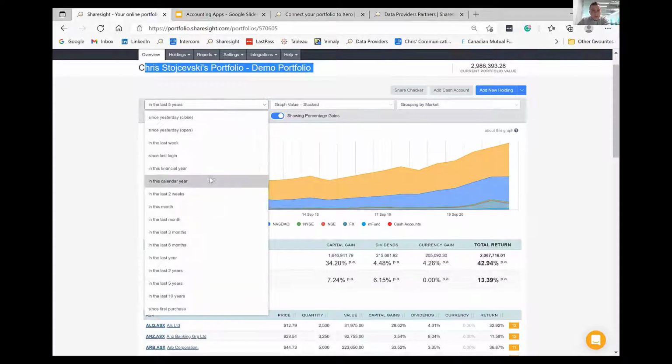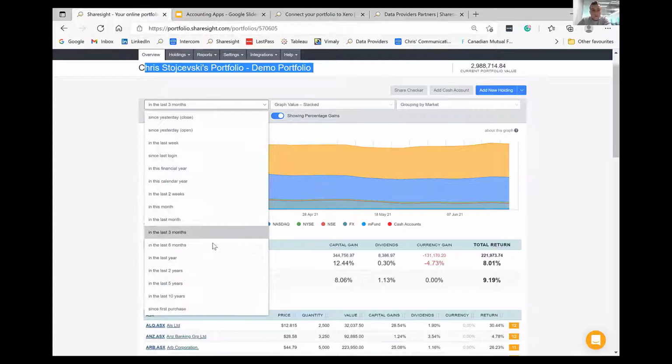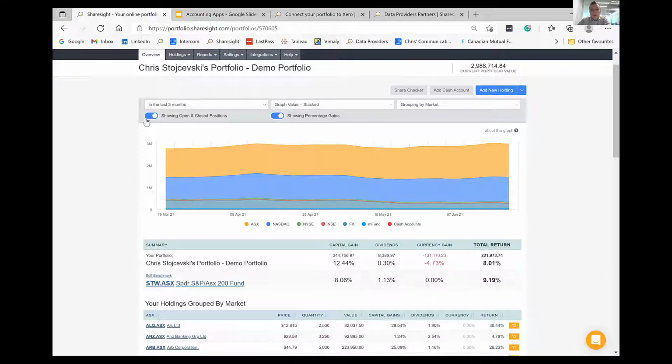You can specify the actual date range for the performance. So for example, if you wanted to know what the performance was for the last 3 months, you could click on that, and on the actual screen, we'll automatically recalculate the return for that date range. So it's quite powerful from the reporting sense. There's also a performance report, which you can generate, and I'll talk to that a little bit later. There's functionality to show open positions only or open and closed positions. Open and closed would be the historical buys and sells, whereas open positions would be what's currently with the broker, the open holdings.